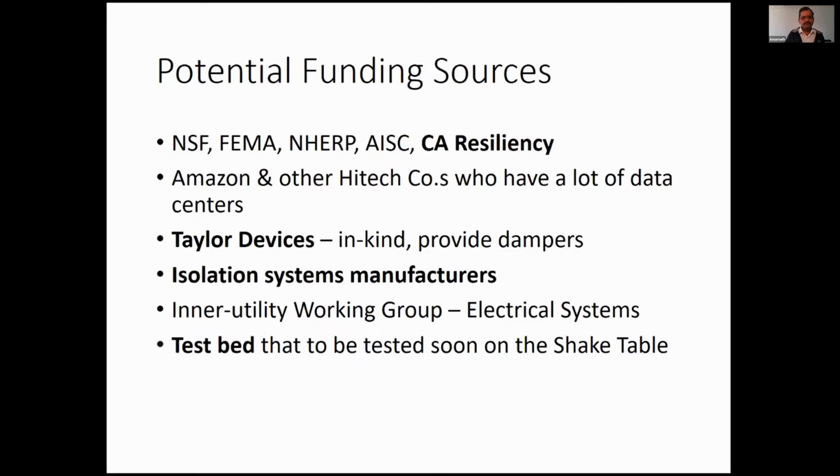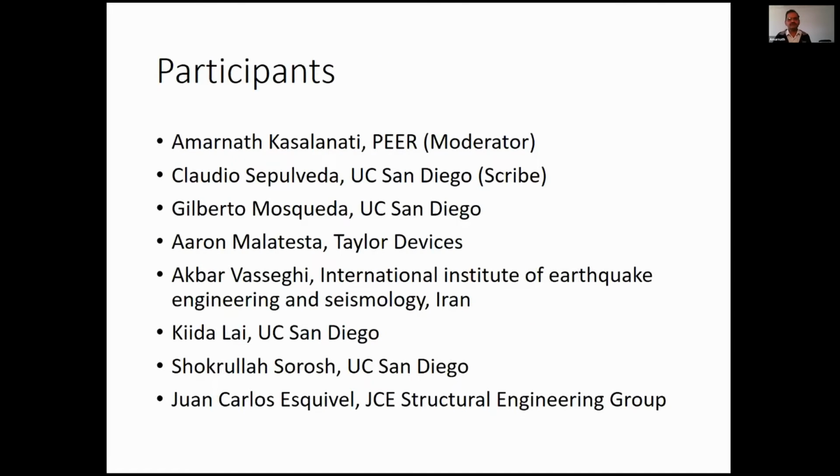Basically, the concluding thought is, the SRMD test machine in San Diego that's been in use for about 20 years, its work made it from research into practice and into code, with lambda factors or bounded design and so on for isolation and damping. The hope of this group is LH-POS6 will do the same for system level performance of structures using protective devices. And again, I thank all the participants in this group.